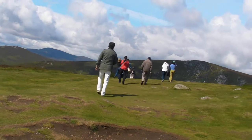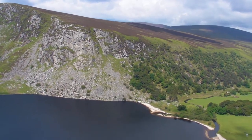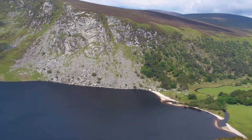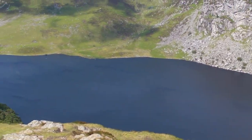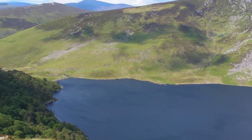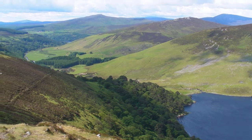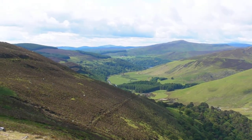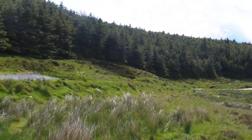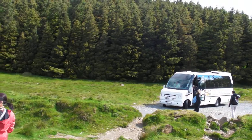The Wicklow Mountains. It is windy. Yes, it is windy. But extraordinarily beautiful. Quite a bit of wilderness. This is beautiful.